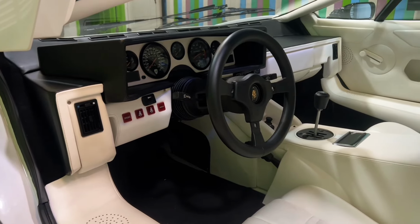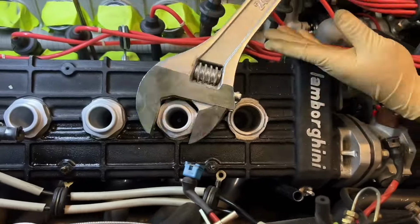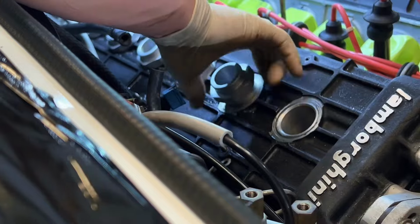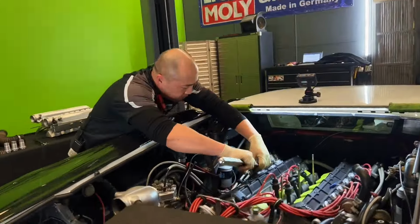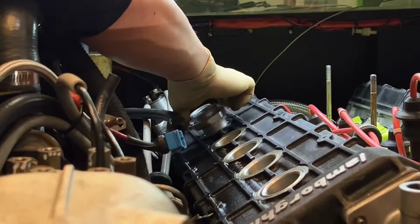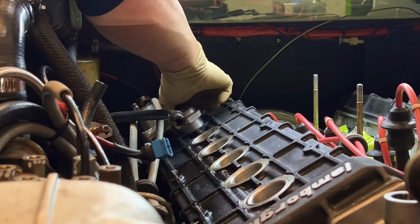Every inch of the Countach exudes pure, unadulterated cool. And let's not forget what's under the hood. A mid-mounted 5.2 liter V12 cranking out about 375 horsepower, paired with a manual transmission, typically a 5-speed gearbox. This car was definitely built for one thing: speed.